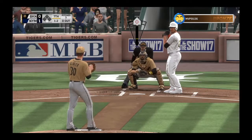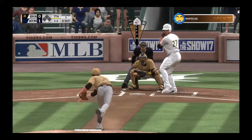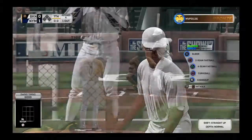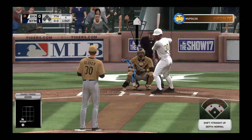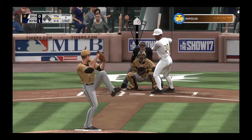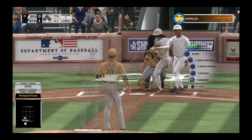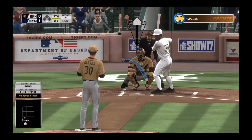I'll tell you, there was intent behind that pitch. I'm not saying he was trying to hit him, but when you're facing a guy like this, you don't want him to get too comfortable in that batter's box. Got him to miss the breaking ball there. Giancarlo Stanton is retired for the first out in the bottom half of the seventh inning.